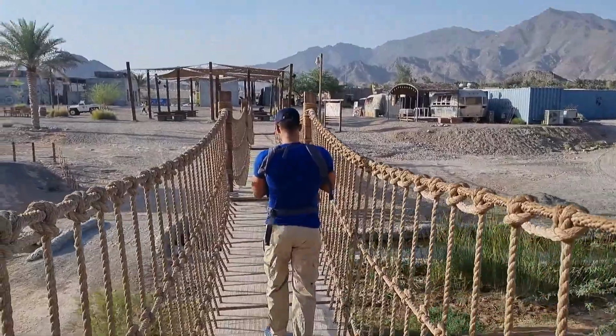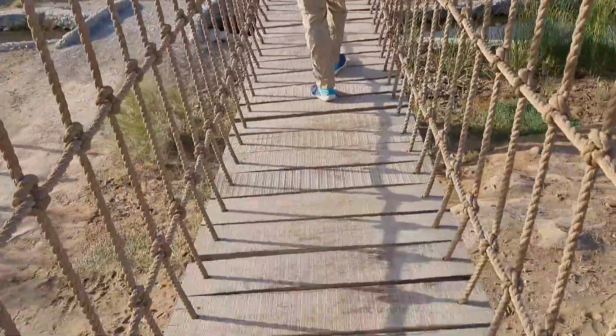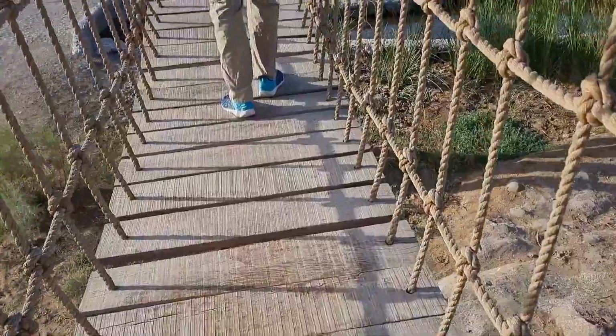Oh my goodness, it's so bouncy. It's bouncy. Slide. I'm blind. I can't see now. I can't see. Cute, but I can't see.